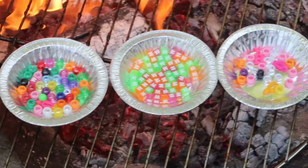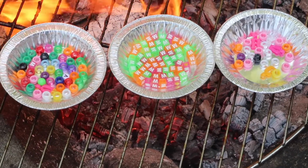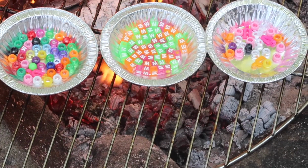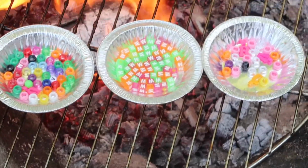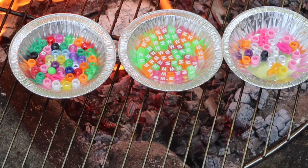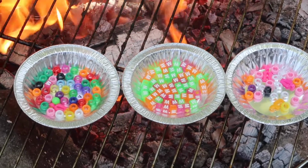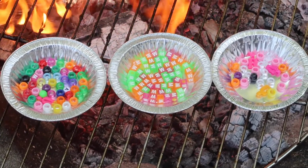Does it look like it's melting? You know what we should have done? No, but you're going to tell us. We should have put them in the back. Shoulda, coulda, woulda, might have been. Should have stoked it with charcoal. Oh, all these should haves. Alright, we'll test this and see how it goes.